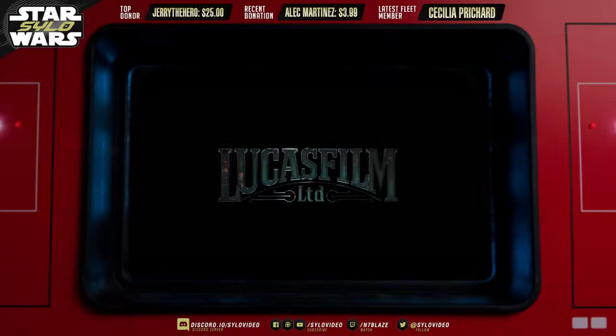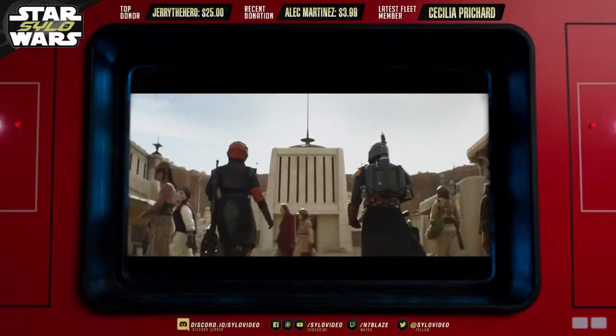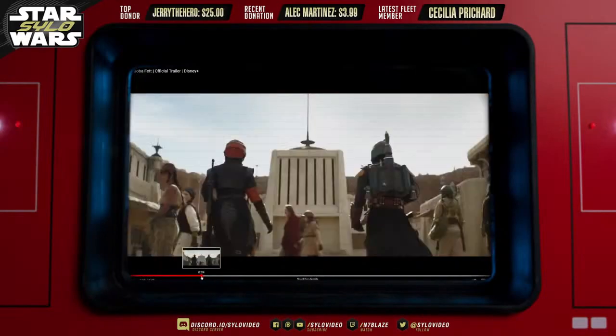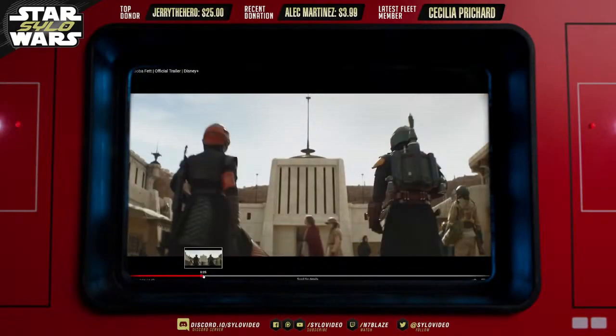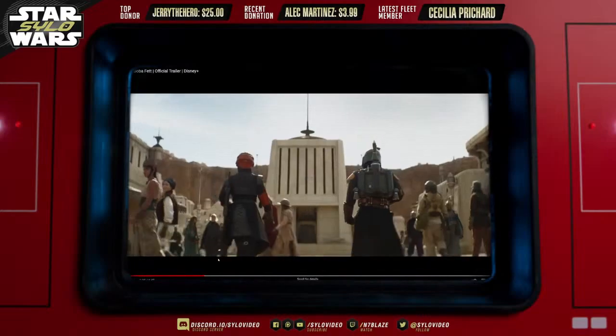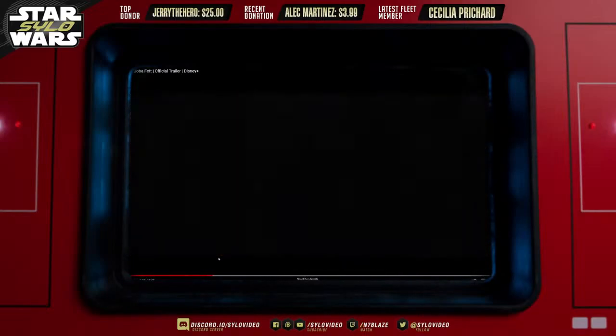So the Lucasfilm logo is all green, Boba Fett style. This is interesting. Where exactly are they here? Off the top of my head, I'm sure everyone's mind goes to Mos Espa or Mos Eisley, but this doesn't look anything like that. So this seems like it's probably their first visit to this town.